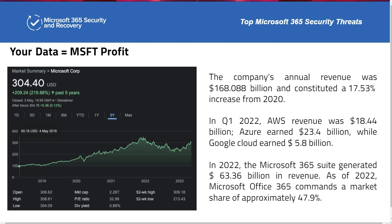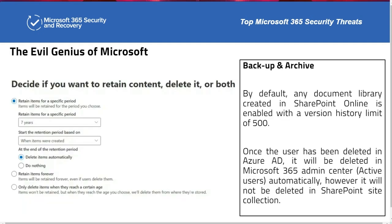So that should answer the question about whether or not Azure storage is profitable to Microsoft. It absolutely is. And when you combine that storage and you add the Microsoft 365 suite generating $63.36 billion, wow, I think right now that Microsoft stock is really undervalued, because with 50% of the market share going on with Office 365 alone in 2022 and $23.4 billion in Q1 of 2022, oh my God, it's the only thing that I'm left with in trying to understand all of this. And we're going to get a little bit into the evil genius of Microsoft at some point too in this webinar, because it's truly astounding.